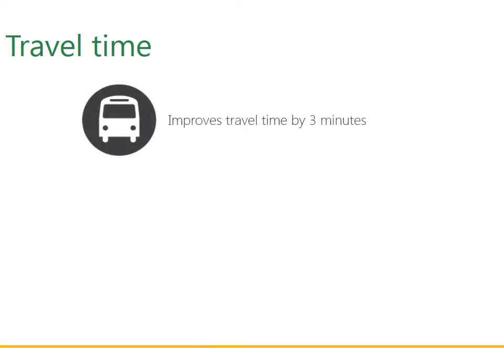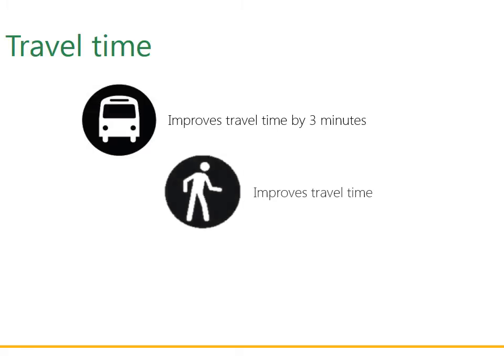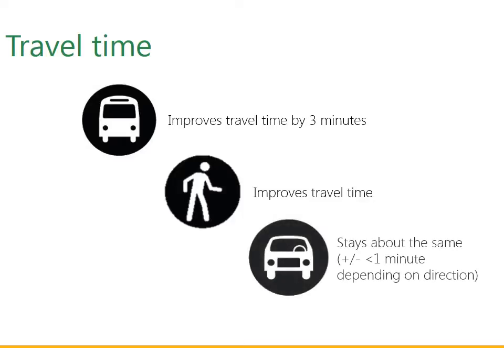Transit speed and reliability are expected to improve by 3 minutes, and walking will be easier and quicker and better accommodate people with disabilities. For people driving the corridor, we expect travel time to stay nearly the same. That is, less than 1 minute longer or shorter depending on the travel direction.